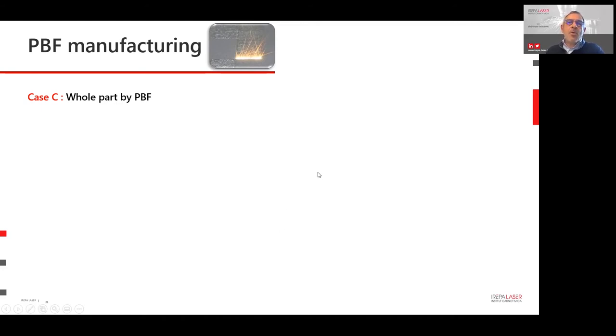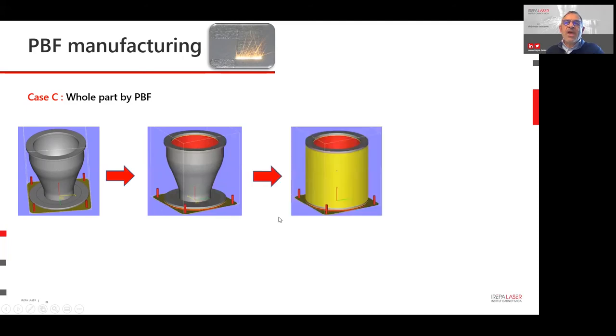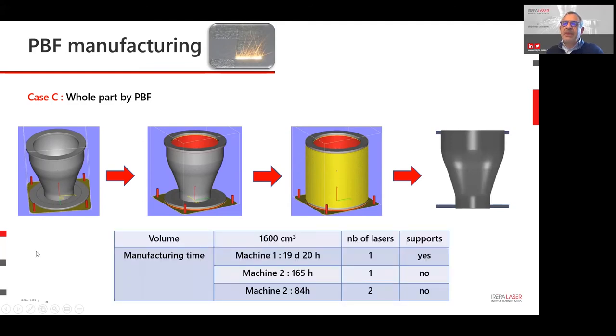The next case is a whole part by PBF. In this solution, we need to use supports for the overhanging flanges, which increases the processing time. So we have made, you can see here, the support in order to get the final part. With our partner, we have made different studies with different machines.